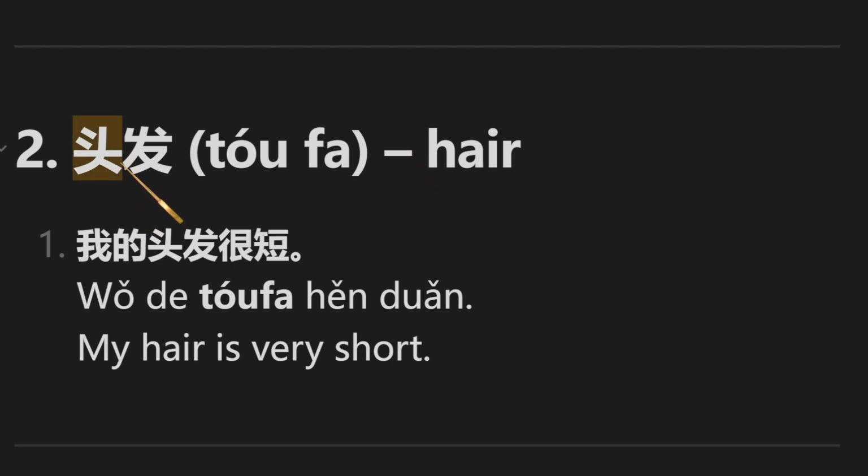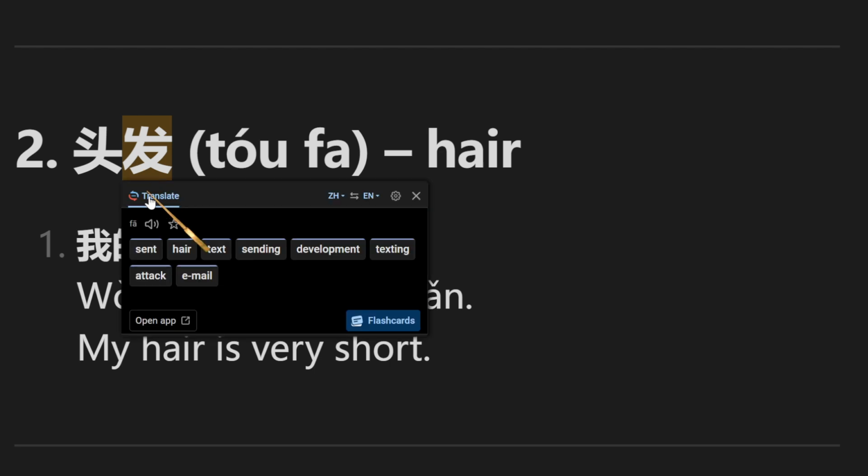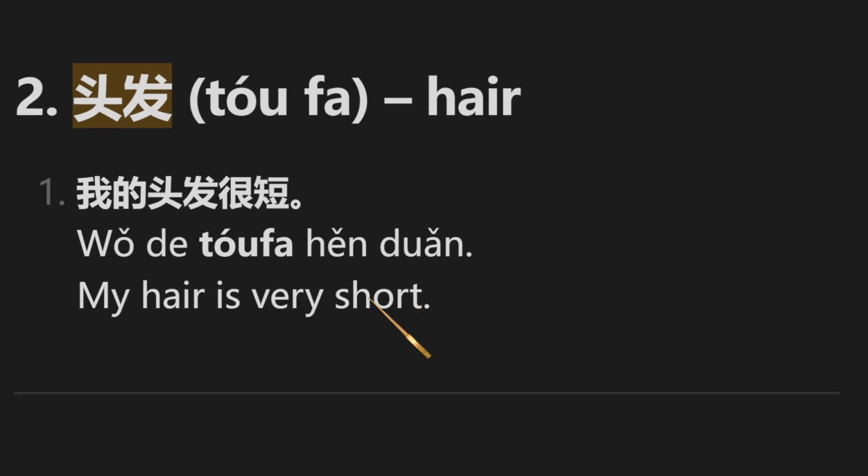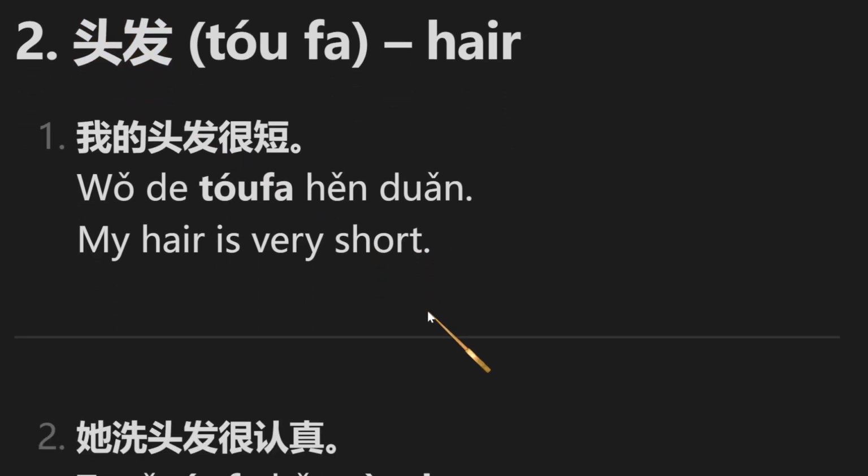Next one is 头发, hair. 头 is a head, 发 is like to issue, to create something, but here it's just hair. 头发 they work together, you cannot separate them because 发 has a lot of different meanings.